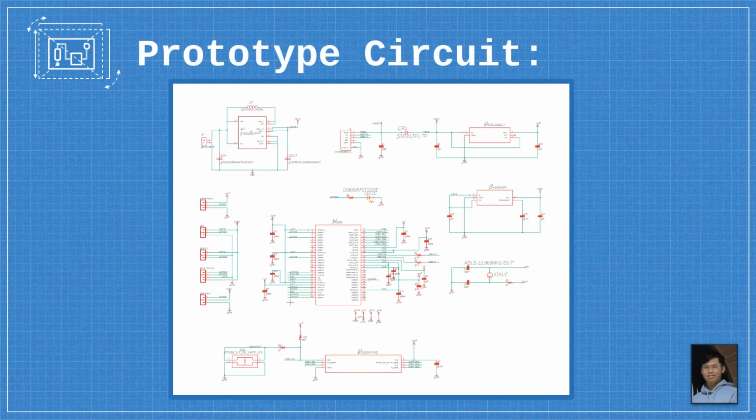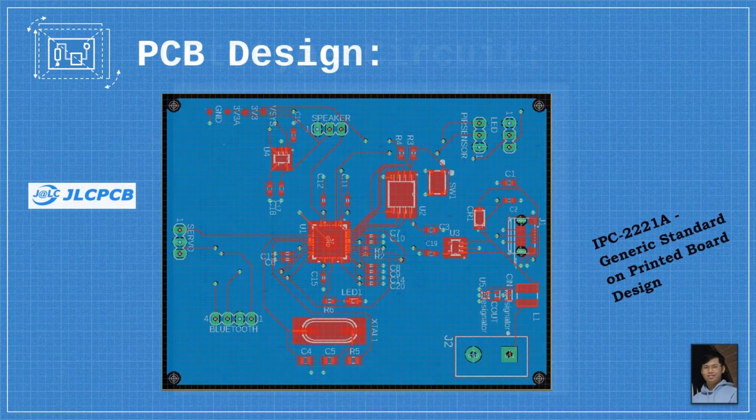This is the schematic of our prototype. We have the battery regulator, USB and 3.3 volt regulator, an audio regulator, microcontroller, crystal oscillator, and the flash memory for the microcontroller. This is the layout of the PCB. The dimension of this layout is 3.25 inch in length and 2.5 inch in width. We follow the standard of IPC 2221A for our PCB design. And we also order the PCB prototype to be printed at JLCPCB.